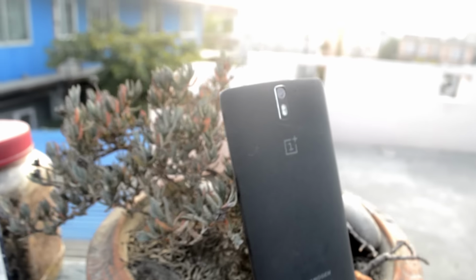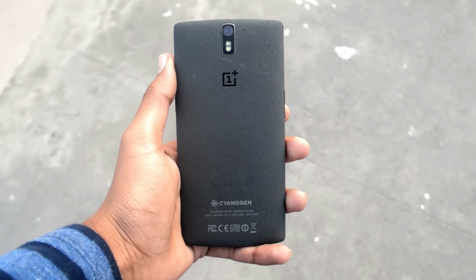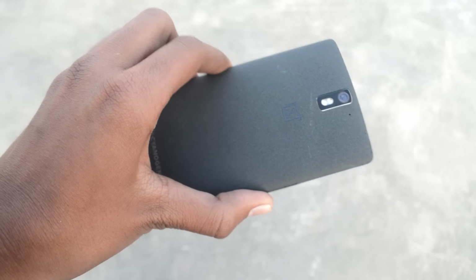Have you ever given time to appreciate how much a smartphone can do? Well, here are a few apps that will help you out with your videos and overall channel on YouTube.